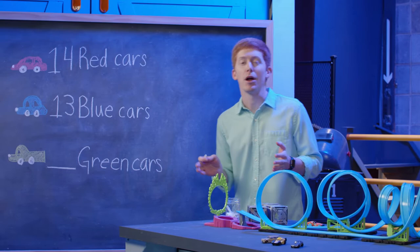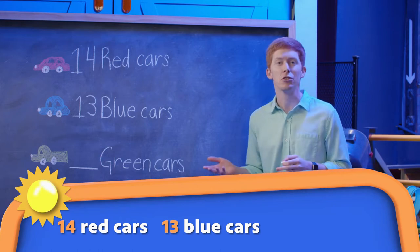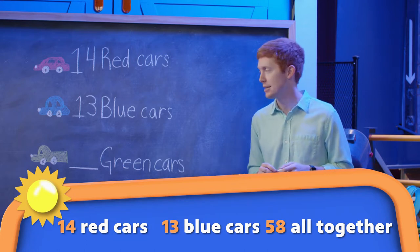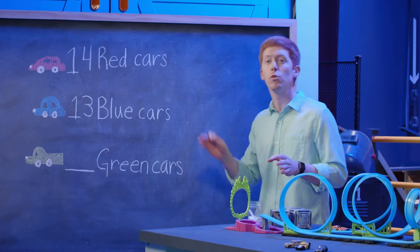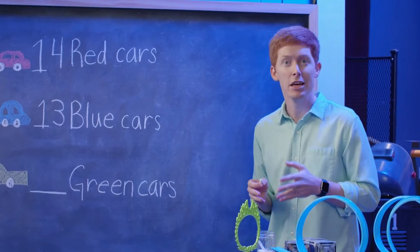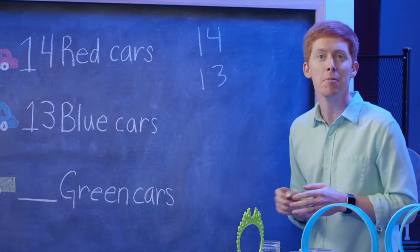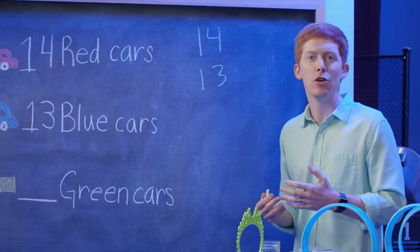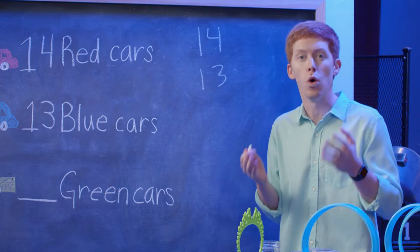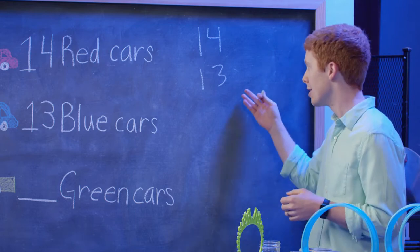So as we are looking at this problem, we know that there were 14 red cars, there were 13 blue ones, and the rest are green. Now we knew that the total was 58. What we've got to figure out is how many of those are green. Let's first start with what we know. We can figure out the total of just the red and the blue together by adding them up. I know that there were 14, and I'm going to add the blue ones in, and it's 13. There are different ways of adding those numbers together. One way might be to separate that out into one group of 10 and a 4 for 14, one group of 10 and a 3 for 13, right?